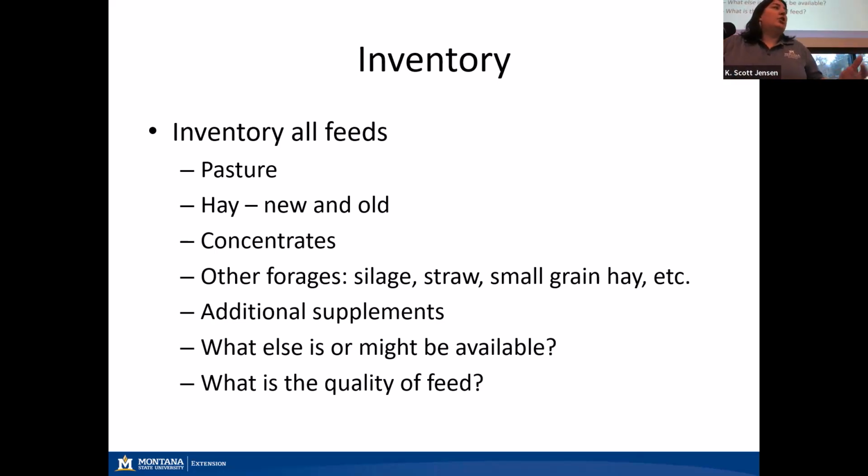But what other forages do you have? Do you have silage? A lot of purchased silage was trucked down the road the last few years, which honestly probably isn't the most cost effective because you're trucking a lot of water down the road. But if that's what you could do, that's what you did. Straw and some small grain hay we'll get into in just a little bit. But what other additional supplements? I don't care what supplement you use, cake, lick tubs, whatever. We'll find some effective ways to use that. But are there other options available?